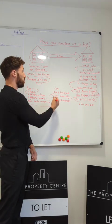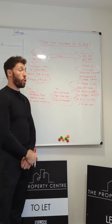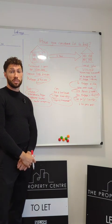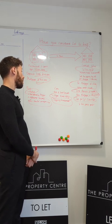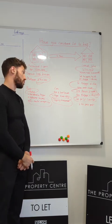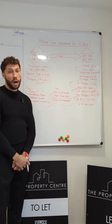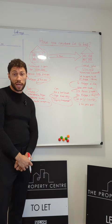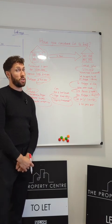And there is some ongoing involvement if you opt to look after the property yourself. If you have an agent manage the property for you, obviously that is going to reduce the ongoing involvement. But if you do self-manage to maximize your profits, you might be getting phone calls from tenants, rent arrears, having to chase for rent, that kind of thing.